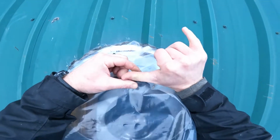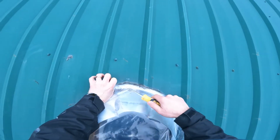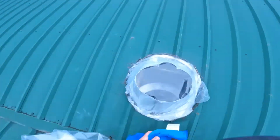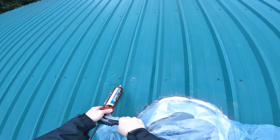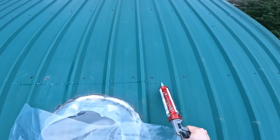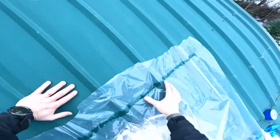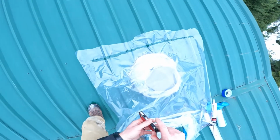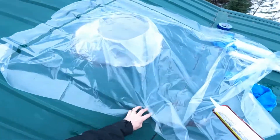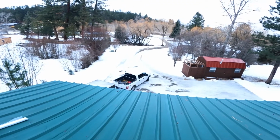Oh, dang it. Sliced me right open. Work smarter. Bleeding. I want this to be a big fat bead, so nothing's coming in. Just get blood on everything. Oh dear.